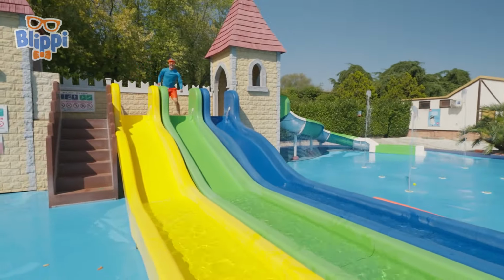I'm ready. Blippi, are you ready? I'm ready. Are you ready? Here we go. We're gonna go side to side. Let me get over. We're gonna go side to side. Here we go. Cross the paint. Ready? Here we go. One, two, let's go one more time. Three. Whoa! Three defensive slides. That was awesome!